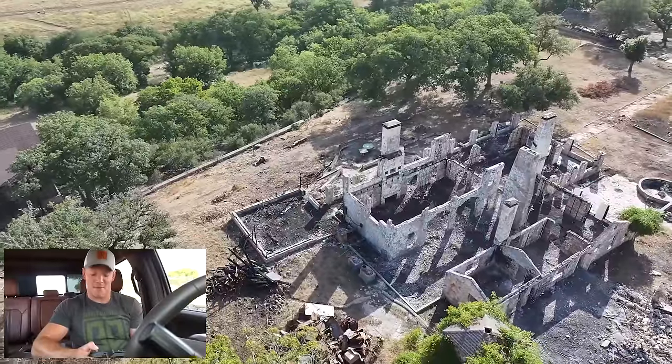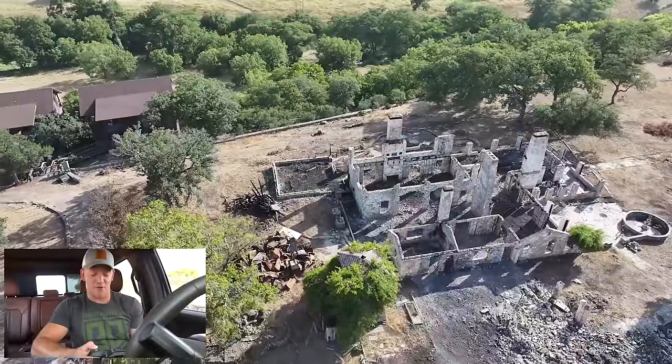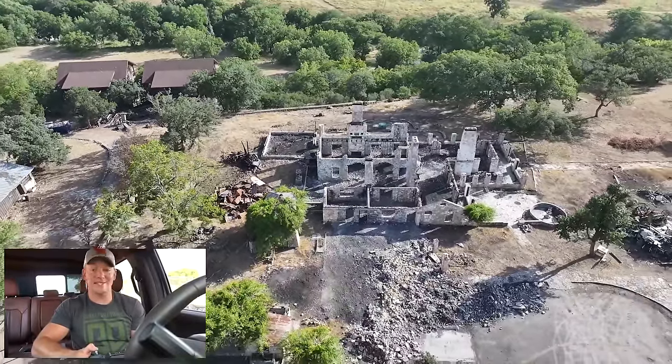We also have to make it safe. Make sure none of those rocks that were in a super hot fire are going to be brittle and crumble and fall from 30 feet up and crush a guest. Because that is less than ideal at a resort.